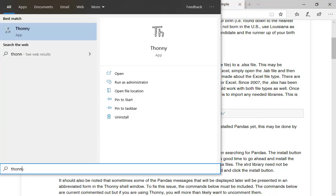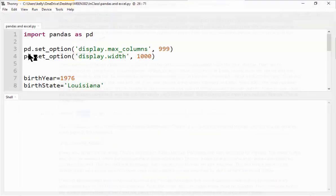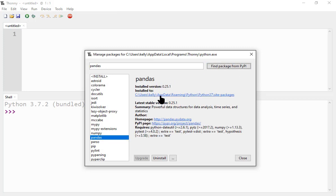Get your Thonny running. There are multiple ways to add libraries that are mentioned in there. If you haven't added it, and you don't know a different way, go to Tools and Manage Packages, then just type Pandas and find that one. There should just be one, and mine says uninstall because I've already installed it, but yours should say install down here. Click on install, it'll download it. You do have to be connected to the internet or it won't even find it. And then it will give you functionality that you didn't have before as far as database management.